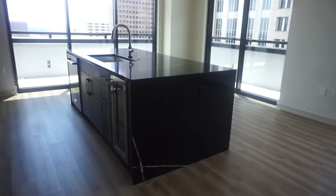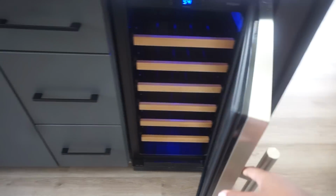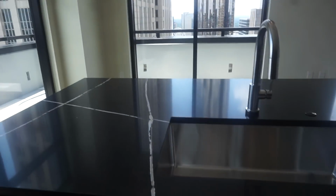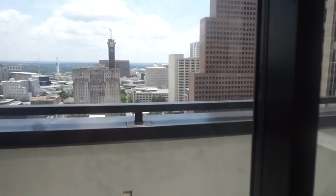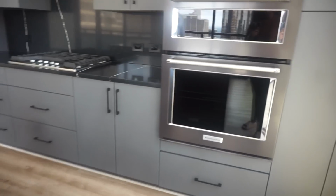I think I love this one. This kitchen is insane. You need the wine fridge? Yes. Oh my Lord. Look at this humongous sink. This is so nice. I can cook right here. Just with this view, oh my God, I just know it looks so much better at night too. Oh, at night, all those buildings light up. Oh, I love this. This kitchen is really, really nice.